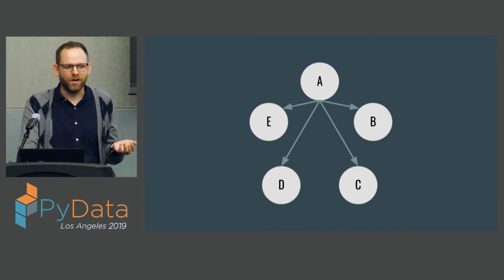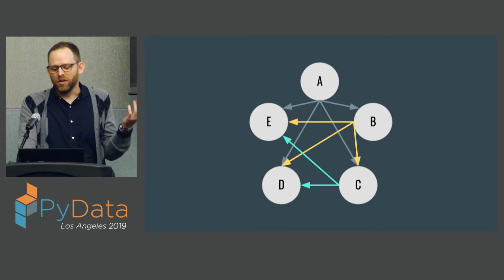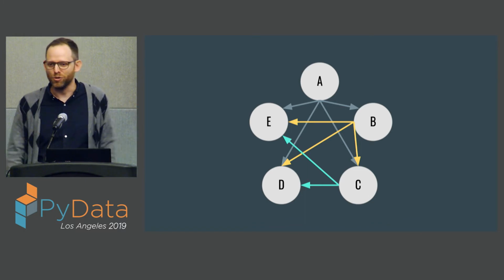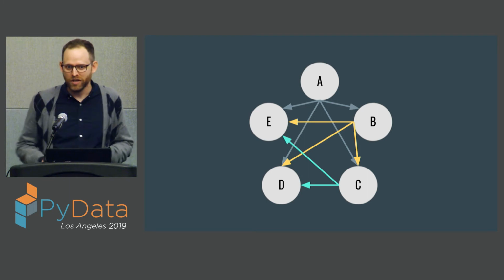So if we already know who A, B, C, and D match to, and we just want to find out if E matches to those people, we have to rerun all the comparisons again. This is kind of like if someone added a new web page to the internet, and Google, instead of just indexing that one web page, re-indexed the entire internet, right?